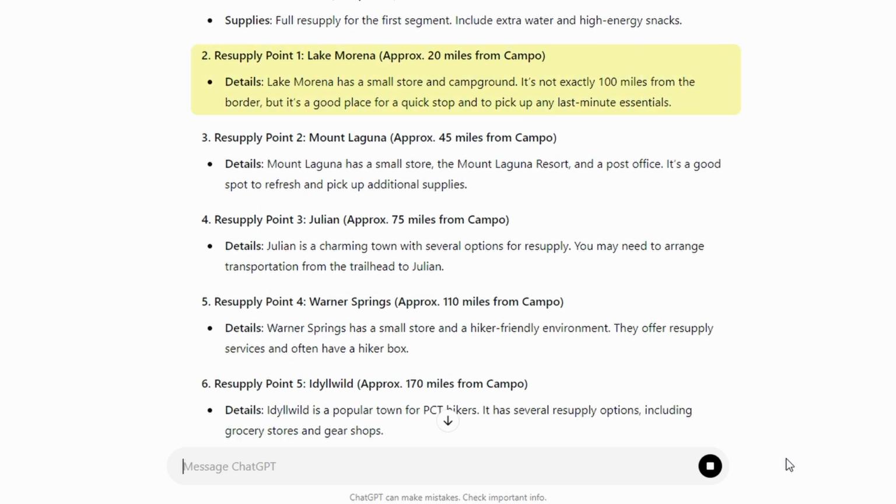Resupply point number 1, Lake Morena. It talks about details here. Lake Morena has a small store and a campground. A good place for a quick stop, pick up any last minute essentials. Yeah, that's true. It doesn't have a huge store, but you can get a couple of things there. Number 2, Mount Laguna, small store, post office. Exactly right. Next, going into Julian, charming town.